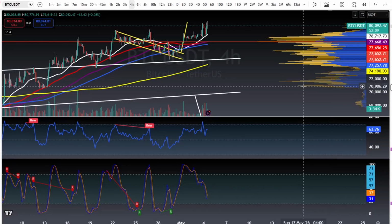Bitcoin finally breaks above 80K. Is there more upside coming, or is this the end of the rally? Let's find out. Welcome back to FlexCandle, where we read the candles and flex the moves.